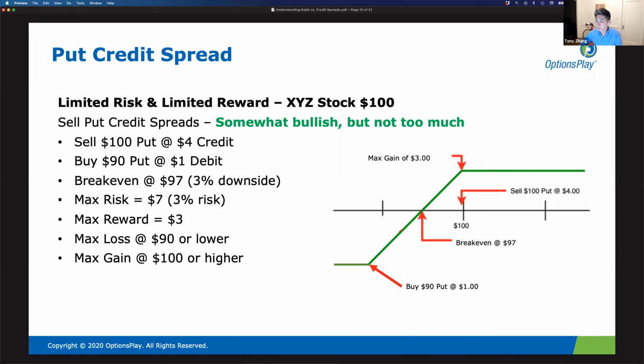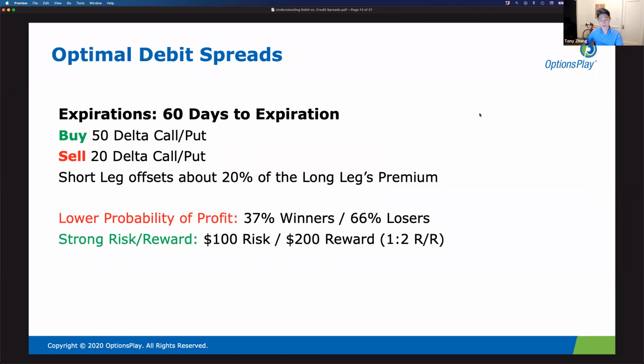It is not so important, the expiration date. I'm not sure what you mean by why the expiration date is not important. I think it is important, that when you're trading a debit spread, that you use an expiration date that's roughly 60 days out.